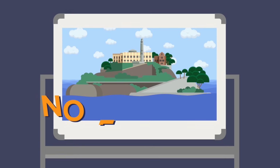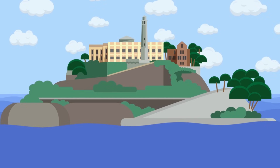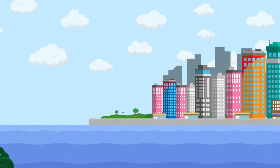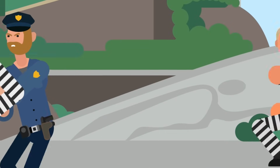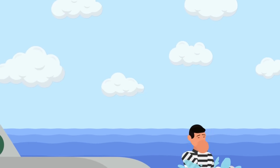There was no escaping from the most notorious prison in American history, Alcatraz Island. It had one unique security feature, the raging waters off the coast, which made swimming to shore all but impossible. But that didn't stop inmates from trying, and all 14 escape attempts were foiled, except for 5 men who were never found. Only one man ever got to shore from Alcatraz Island.